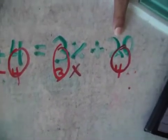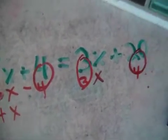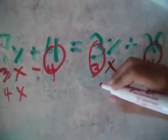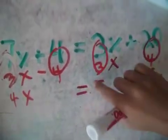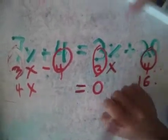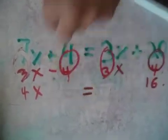You're just having fun. Just write it. Write down 16. Okay, and we need an equal sign. Over here would be good, probably. Alright. So now we've got 4x equals 16. Yeah, that stuff just gets in the way now. We know it's 0.